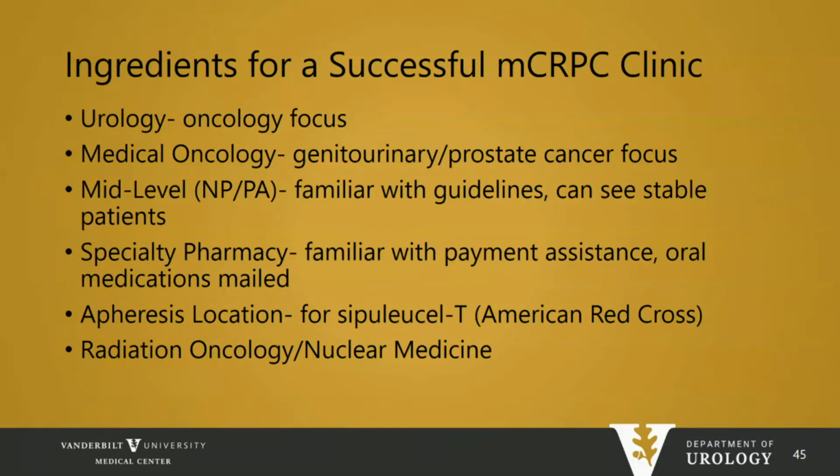You need an apheresis location. In Nashville, we have an American Red Cross right around the corner. But we do draw from a very large rural population from Kentucky, southern Illinois, southern Indiana, northern Alabama. But the company has partnered with apheresis sites in all these areas, so patients can still get this, particularly if they have access to an infusion center. And then lastly, radiation oncology and nuclear medicine, they help with the calculation of dosing for radium-223, as well as spot welding for patients who have symptomatic metastatic sites, particularly in precarious locations.